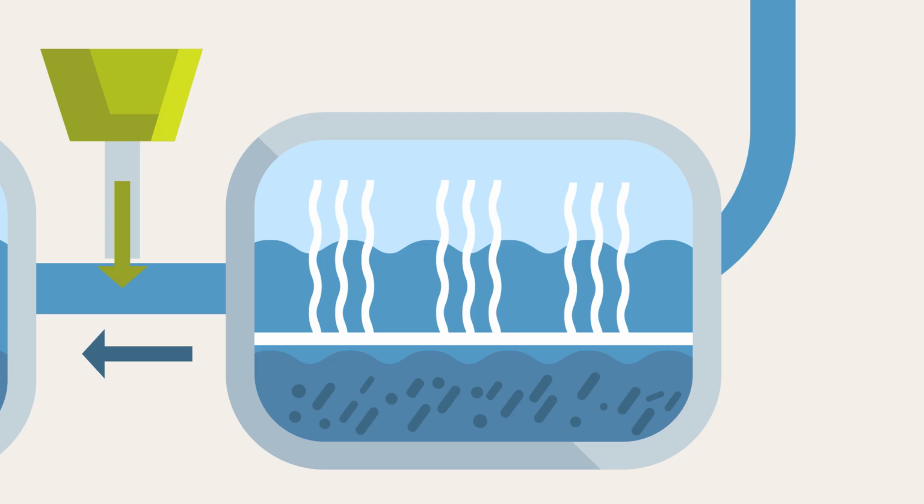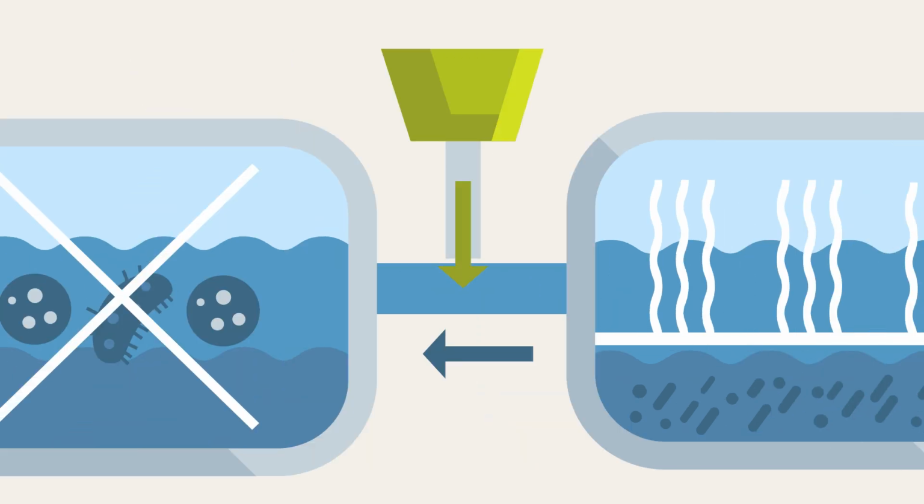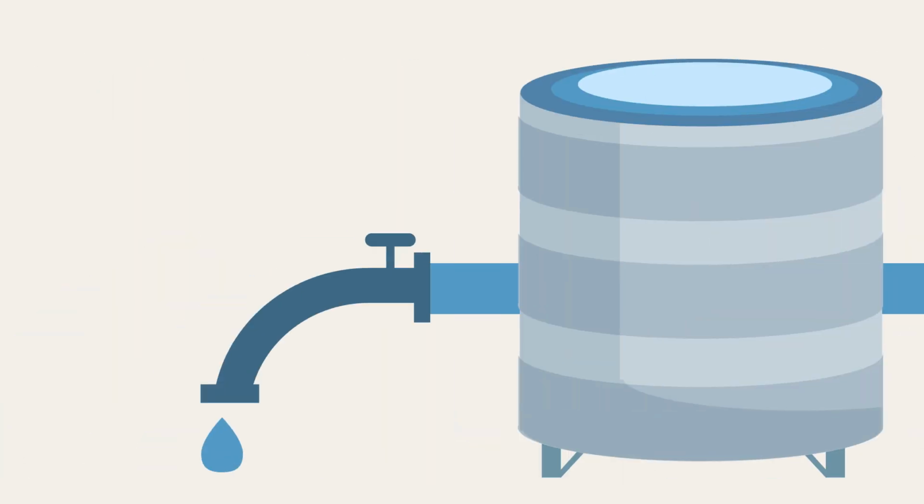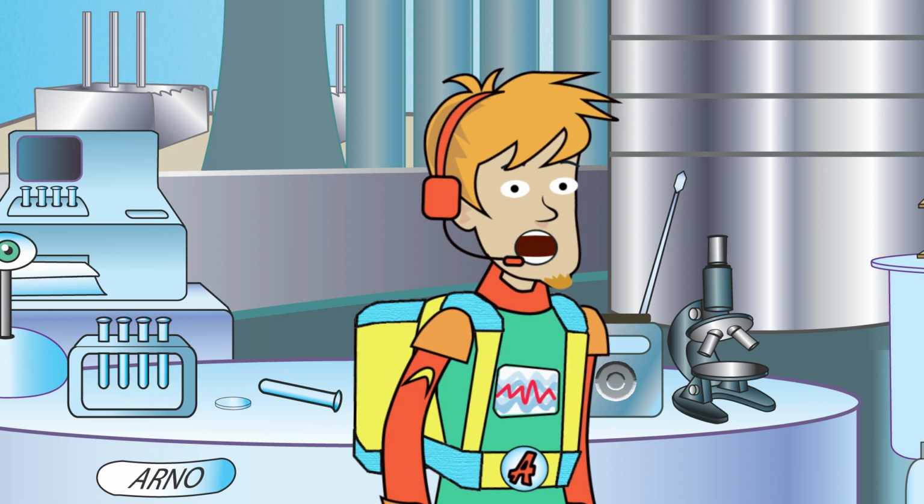It first goes through microfiltration to remove the smallest particles, then is put under pressure to pass through a membrane which filters out undesirable components like bacteria, viruses and pharmaceuticals. And once it's been disinfected using special chemicals and strong UV light, it's ready to drink. Amazing!